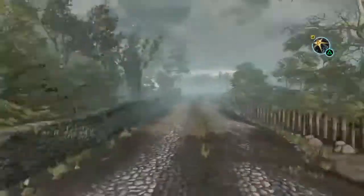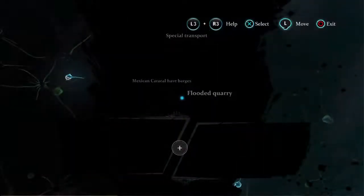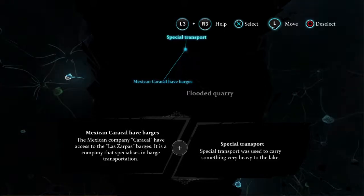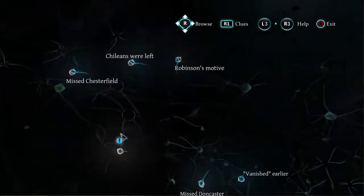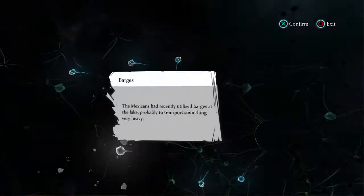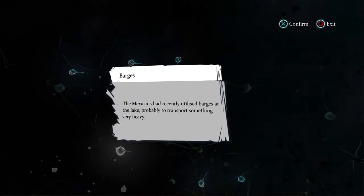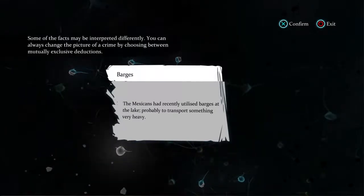I didn't notice I could just hit R2. Oh, things are getting intricate. The Mexican had recently utilized barges at the lake, probably to transport something very heavy.